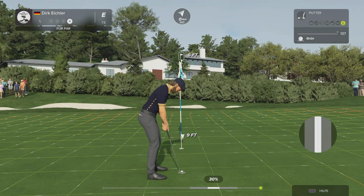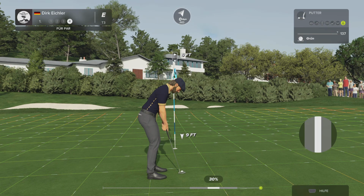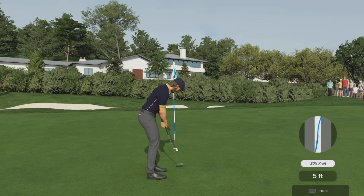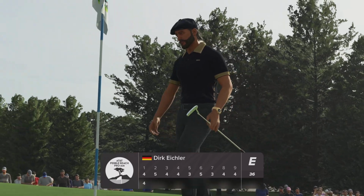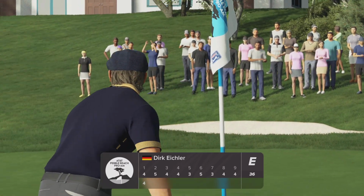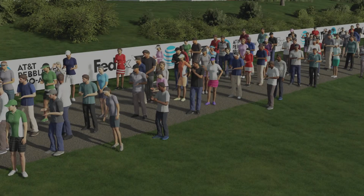Okay, step one complete, out of the bunker. Now let's go make a putt. Pretty good chance here. This one's for par. And that's an opening hole par for this player. That's a rock solid par right there. He's currently tied for second.